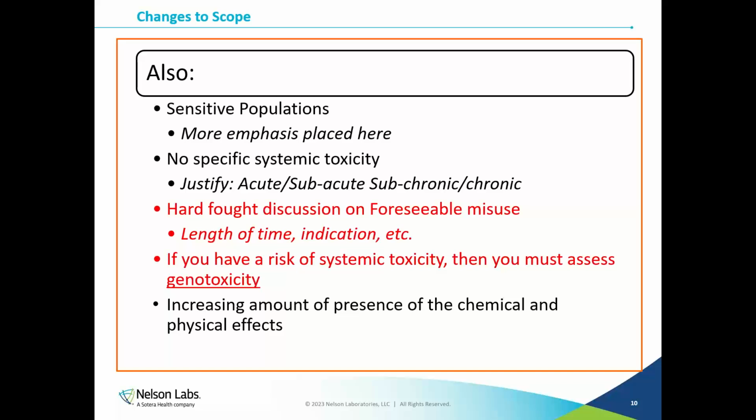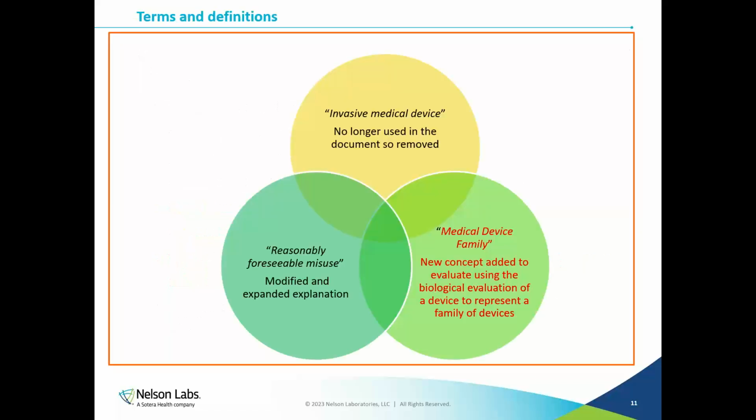Okay, so one of the concepts we added to the standard that I'm really happy about, and it's something Nelson has done in our risk assessments for years, and I think a lot of people have done, is the concept of a medical device family. This has to do with using your biological evaluations, your BEPs, or maybe a biological risk assessment. If you remember, the heart of biocompatibility is you look at the materials, possible residuals from the processes, and how the device is intended to be used. Those three points are added together as your evaluation.